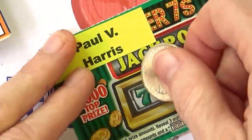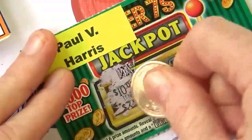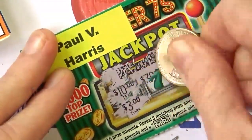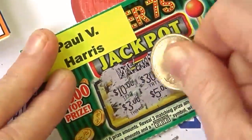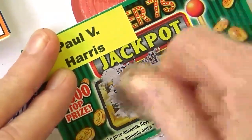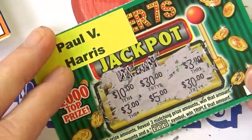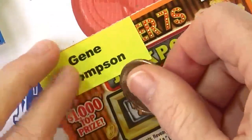Congratulations. Paul Harris, playing Super 7's Jackpot. $10, 3, 30, 5, 3, and 30. No matching, no 3 parts matching. Is there another prize? No extra prize for Paul. Sorry, Paul. Gene Thompson, Spleen on the forum.